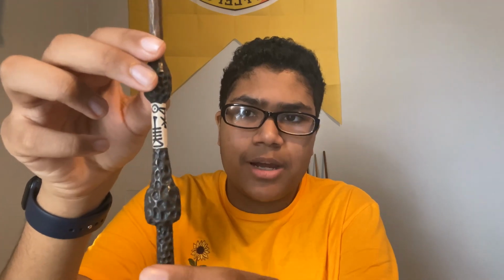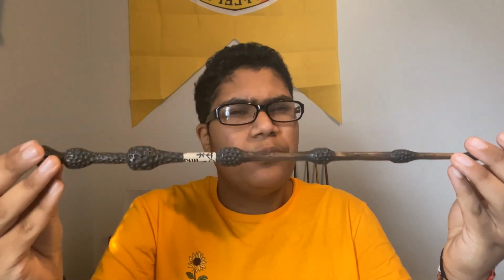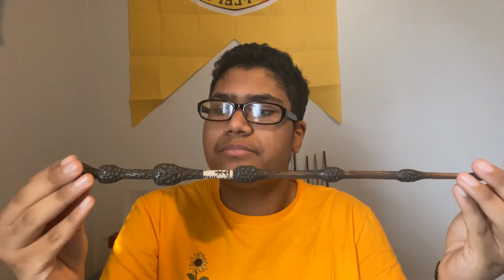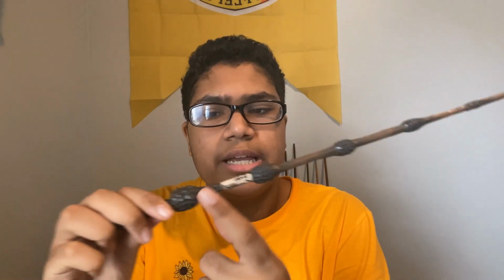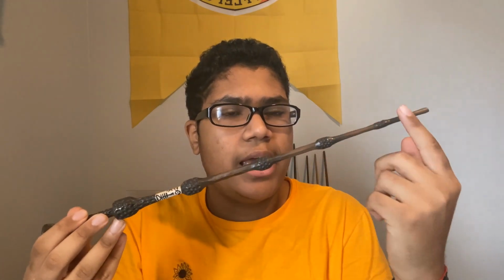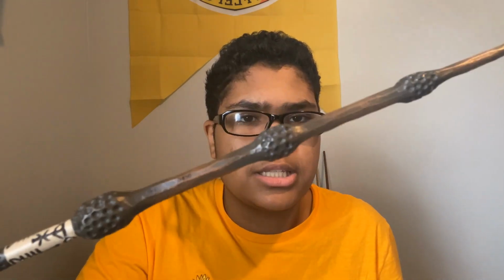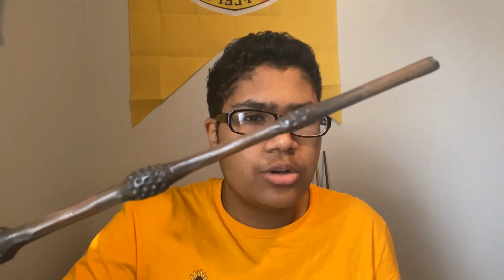Obviously, I'm not Hermione. I'm not proficient in rune language, if that's even a thing. But I like this wand a lot. It might give people trypophobia, if you guys know what that is. There are just these little gaps of holes going all around the wand, and it's really wood looking. As you guys can see, there's a little wood look going all around it.